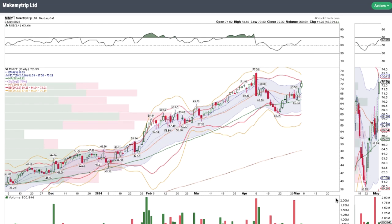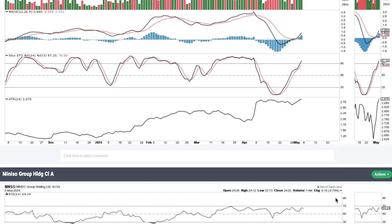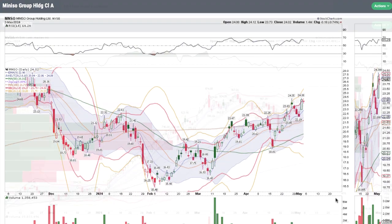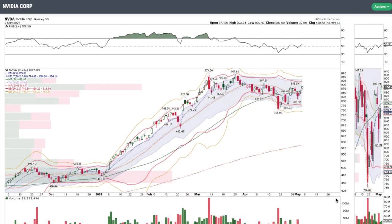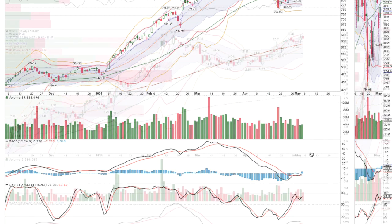MakeMyTrip. Looking for a follow through as well. Volume, MACD, stochastics, RSI, everything in play. NVIDIA looking for a run into earnings above the 50-day moving average. MACD stochastics rising, volume looking very strong.